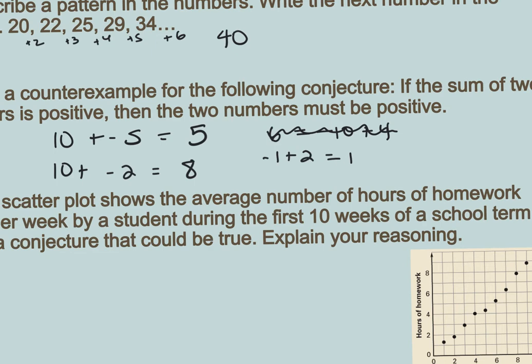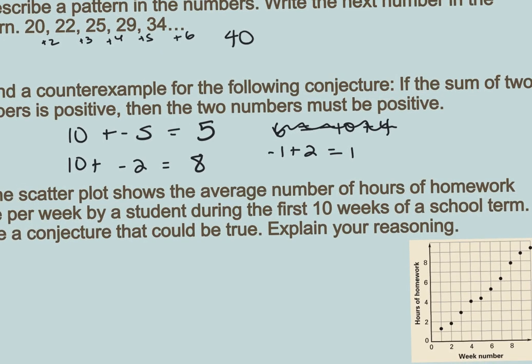The sum of two numbers. You want the sum of the two numbers to be positive, but you want both numbers not to be positive. That was what you were looking for there. So 10 plus negative 4 would be 6. That would work. Yep.